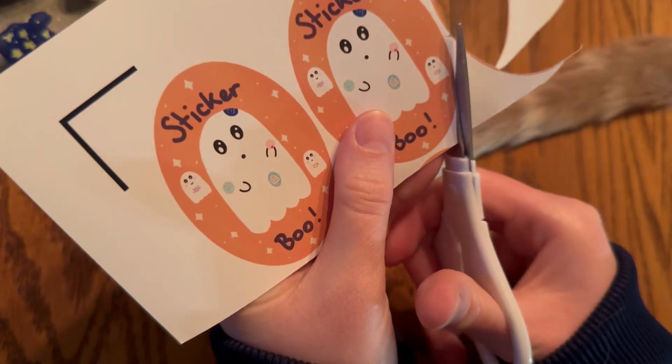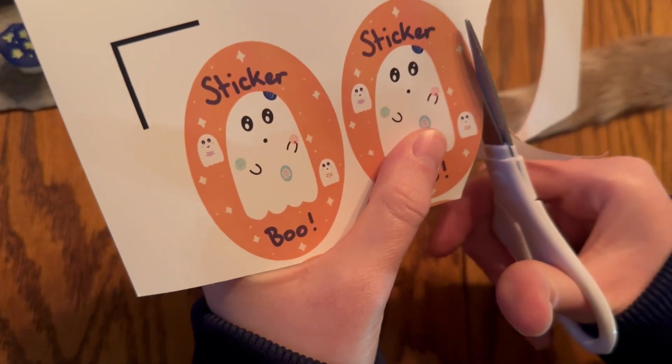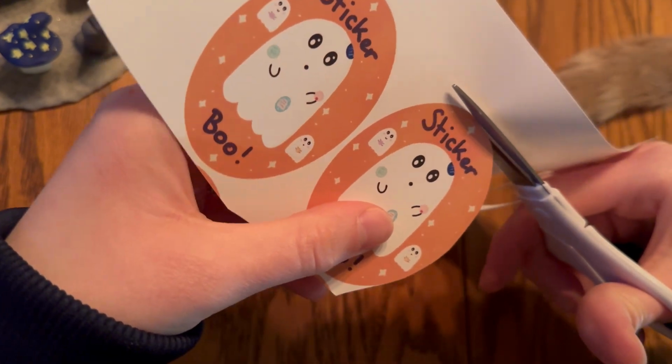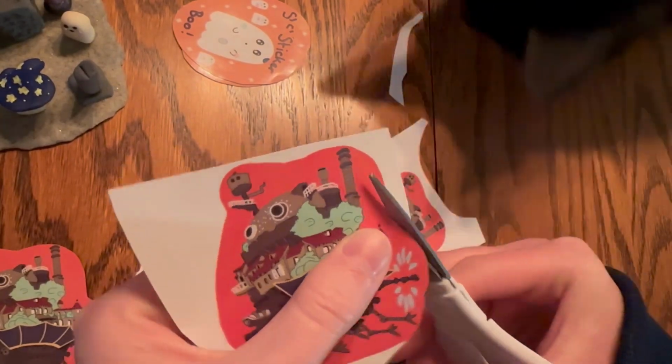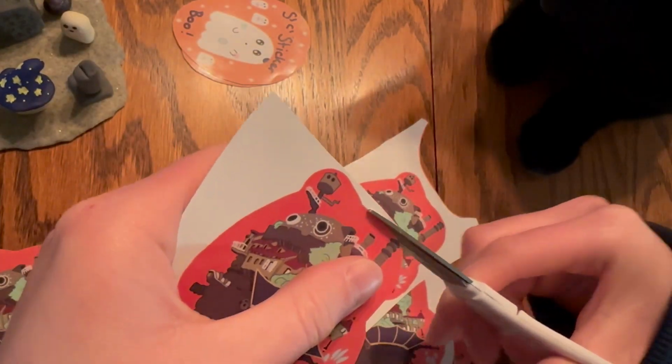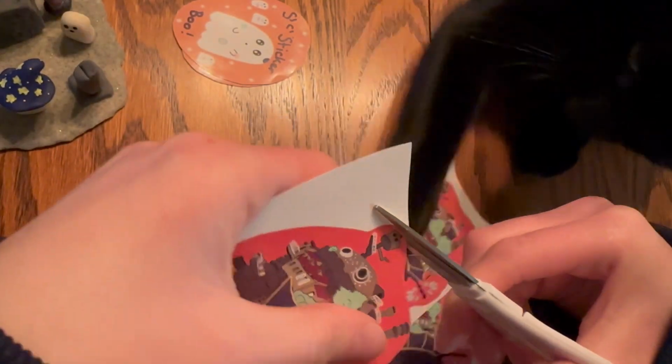And then I went ahead and started working on the stickers cutting here, so I'm just cutting them out by hand. Actually, these are going to be little freebies that come for those who decide to purchase the sticker books. Just a little something extra to kind of get you started.